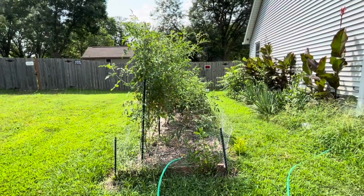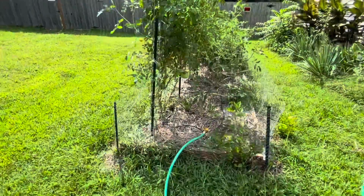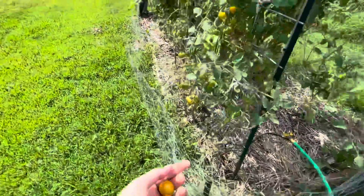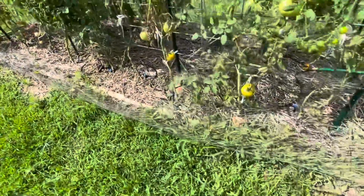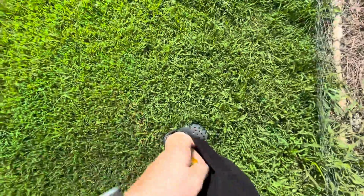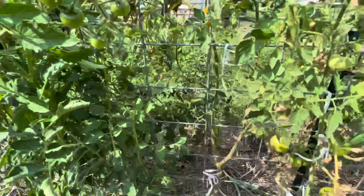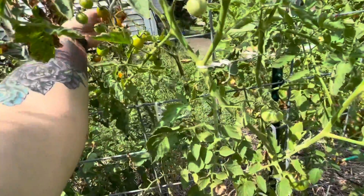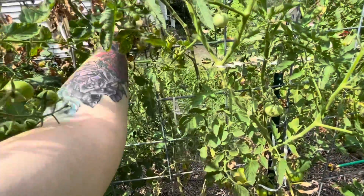My tomatoes have gone a little wild. This is the product of neglect. When it gets so hot, it's just hard to get out here. And if I don't wake up with enough time every day before it gets hot, pocket tomatoes. If I don't wake up with enough time to get out here, it really just gets like this because I don't want to come out when it's hot.